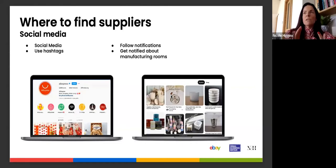So if you go on TikTok, Instagram, also Clubhouse, I'm not sure how many people are still using Clubhouse, but use hashtags. So China manufacturer, clothing manufacturer, homewares manufacturer, China supplier, things like that, and it will bring up quite a few. Candle manufacturer, I saw one on TikTok the other day. It's got 11,000 followers, and it is literally a China manufacturer that I actually know, talking about their process and showing the different processes.